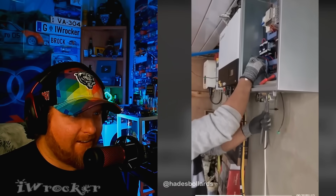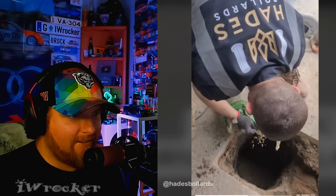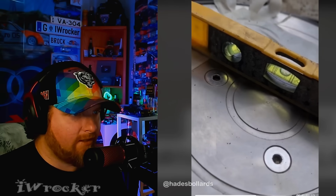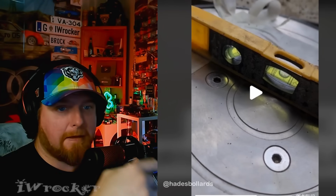Sparky just pulling the bollard cables into the control panel. This is, I believe, somewhere in the UK. Now, in it goes. It usually takes about 3 small bags. Come on, now it's time. Look at that. Holy smokes. So that thing goes hella deep, way deeper than what I imagined.